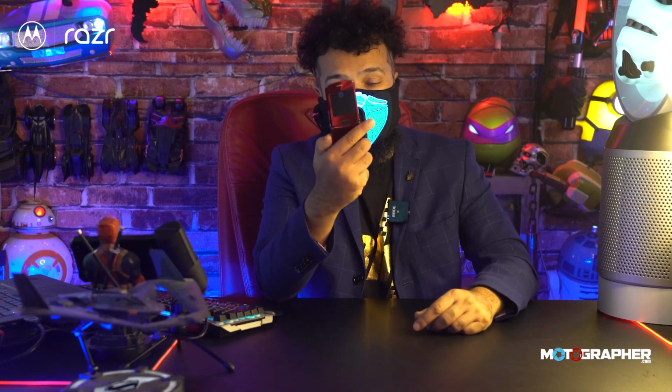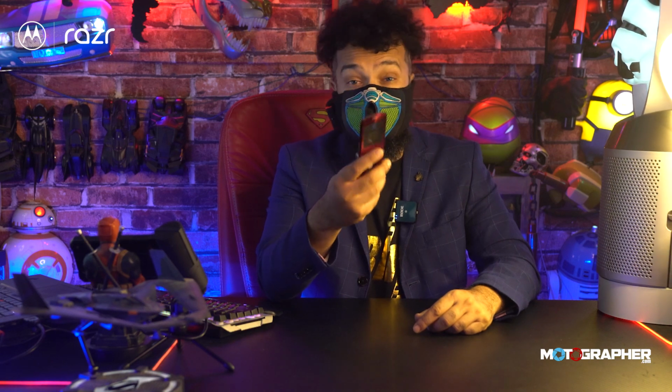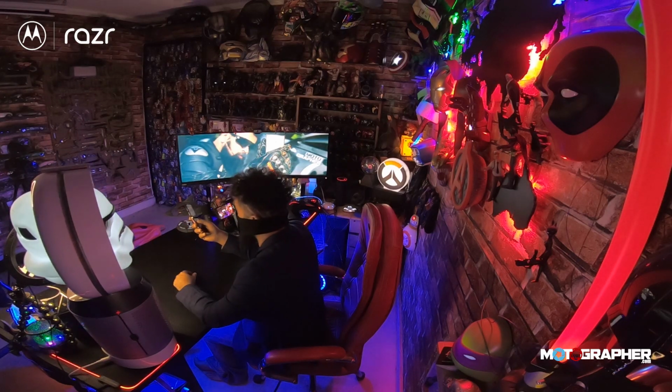Some things are more than a device. They are actually an experience, a cult, an icon. And this is the reason why I had kept this Motorola Razr since the yesteryears for so long. It is still a beauty.